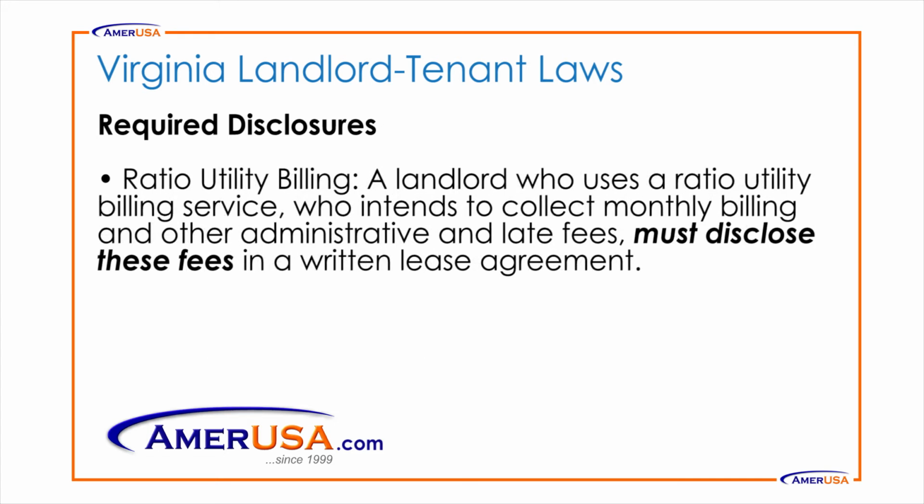Ratio utility billing. A landlord who uses a ratio utility billing service, who intends to collect monthly billing and other administrative and late fees, must disclose these fees in a written lease agreement.